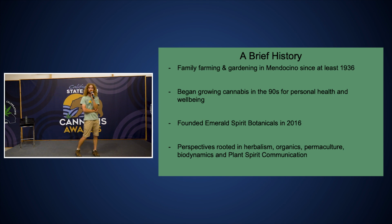In the 90s, my parents began growing cannabis for personal health and well-being. This was a plant that brought them peace of mind and helped them work with some of the health challenges that they were working through. And that really started a relationship with this plant, that this was always about medicine. This was about healing. This was about balance. And this was about bringing balance to our community. And as you'll find throughout this talk, cannabis has, for thousands of years, always been about that balance. And that's what we're continuing to try to promote here.